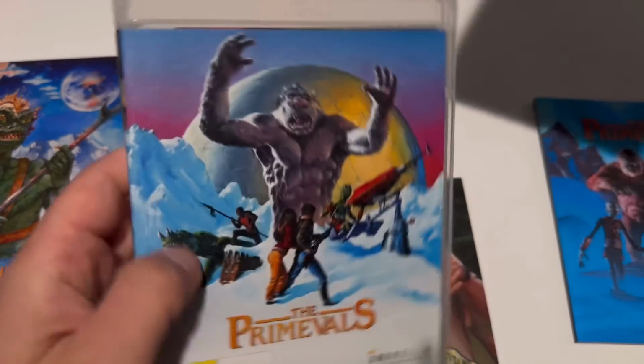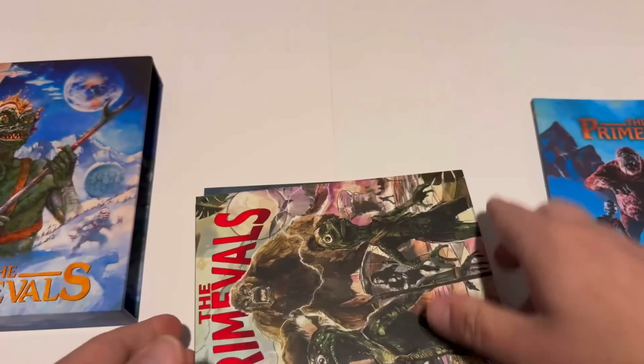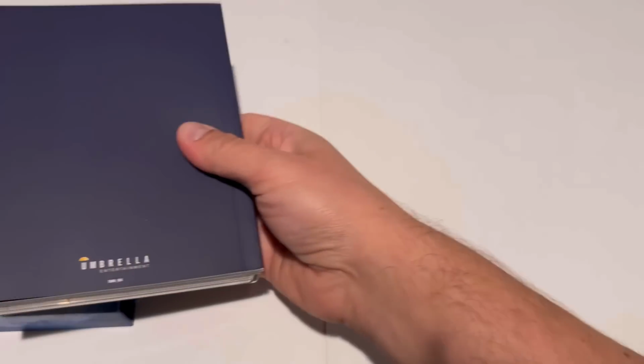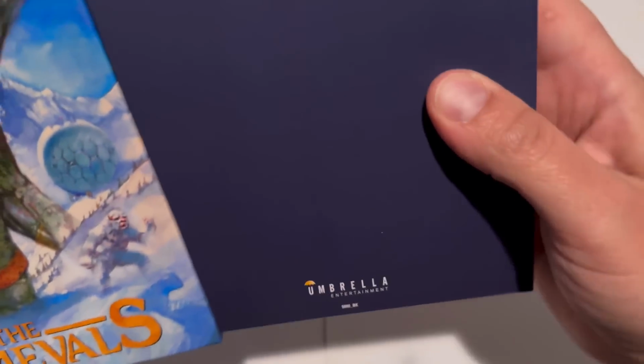Let me put this back in the slipcover. I'm trying to skip steps. And that's not how you get ahead, guys. That's not how you get ahead in this business, okay? You can't skip steps. In the physical media business, you can't skip steps. There are no shortcuts. All right.